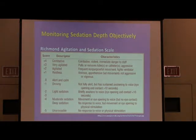So about monitoring sedation depth objectively, again, I'll gloss over the Richmond Agitation Sedation Scale, or RASS, which we commonly use in our ICU. It's a scale that goes from -5, which is unarousable, to 0, which is alert and calm. Some of you are alert and calm right now, and some may be in the light sedation of -2. And then +4 would be hyperactive, combative, agitation/delirium.